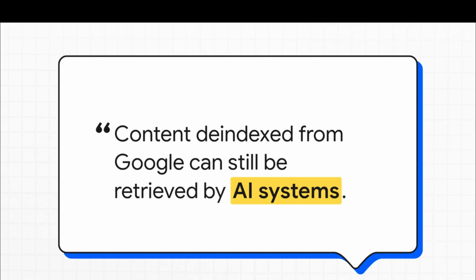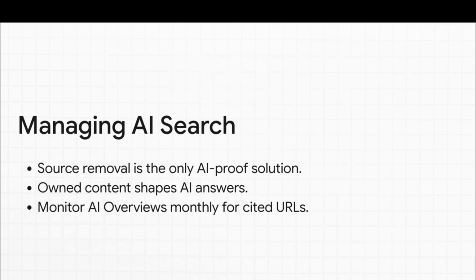Because the page is technically still live on a server somewhere, an AI crawler can find it and literally weave it right into an answer about you. So the absolutely crucial point here is that in the AI era, source removal, actually getting that file deleted by the publisher, is the only truly AI-proof solution. If it doesn't exist, AI can't crawl it.